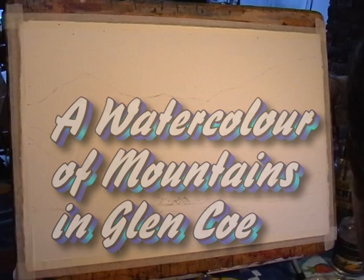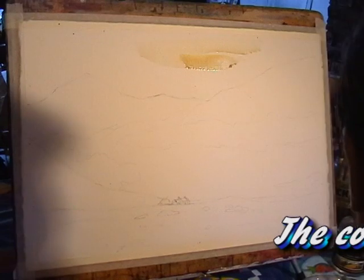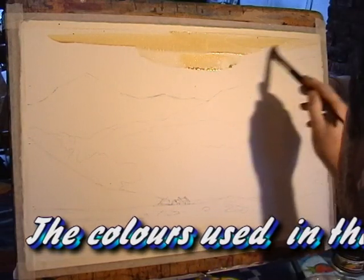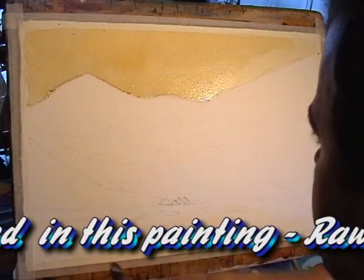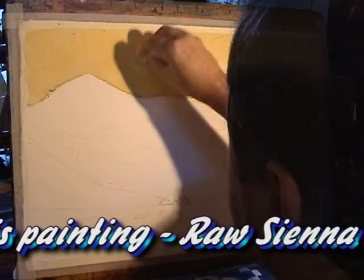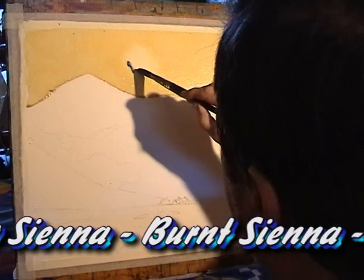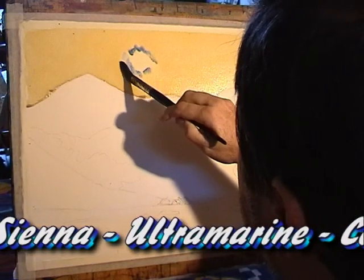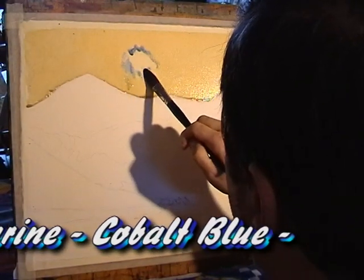So the sky first, and I'll put some raw sienna on, a nice gentle wash of raw sienna first of all, all the way down to the mountain tops. So I'm going to just dab away an area here so the light shines onto the mountains. A little bit of cobalt blue there. Just gently soften it in.